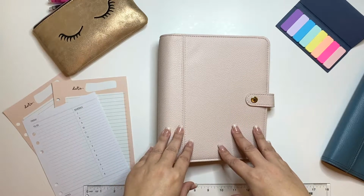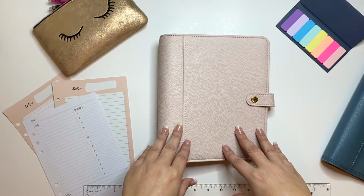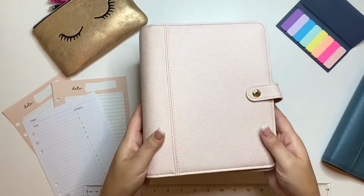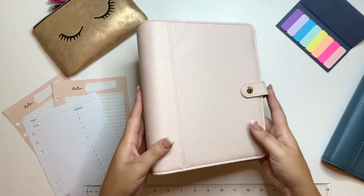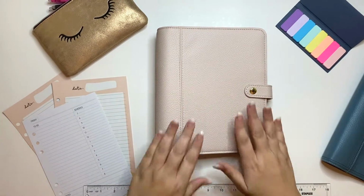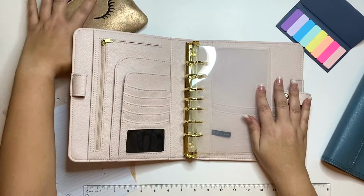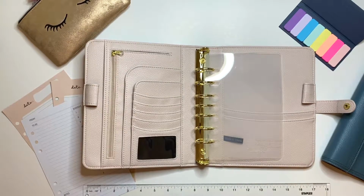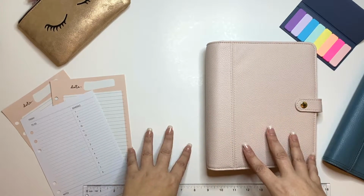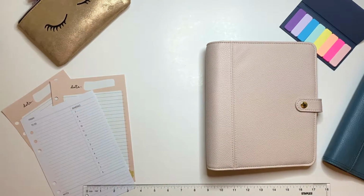The Teresa Collins binders come in black, gold, and this pink, which is kind of a muted, I want to say grayish pink. It's beautiful. So I wanted to go over some tips. When I first started, I didn't understand the differences between sizes. So for the Teresa Collins girls who aren't familiar with Franklin Covey, I wanted to give you an idea of what makes Franklin Covey different than a typical A5.